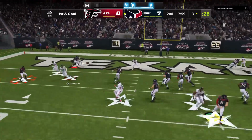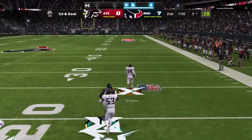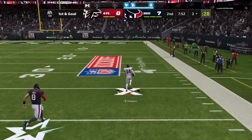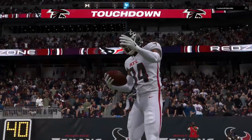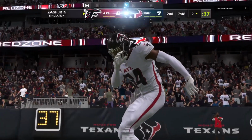Back to throw. Jones. That's into a crowd and intercepted. Jalen Thompson picks it. He's at the 50, the 30, 10, and he takes this one back into the end zone, and the Falcon defense has a touchdown.